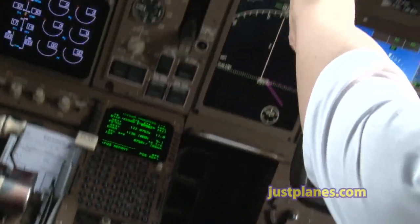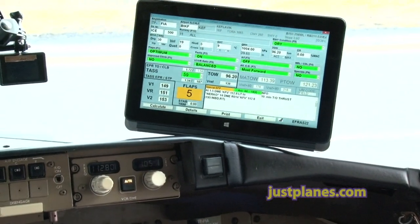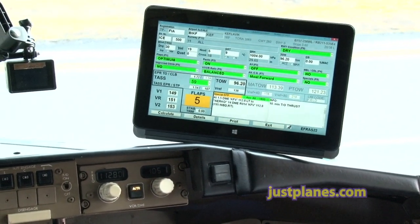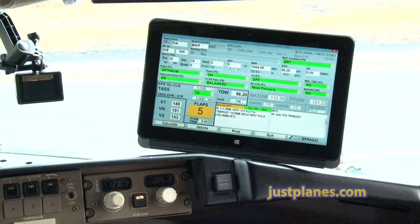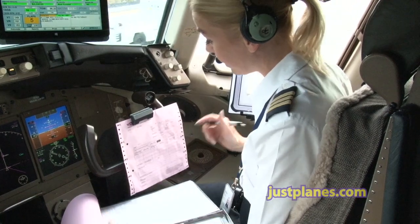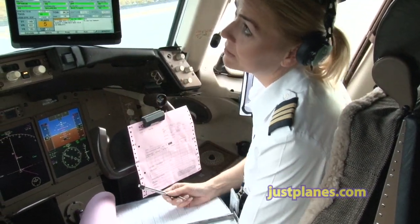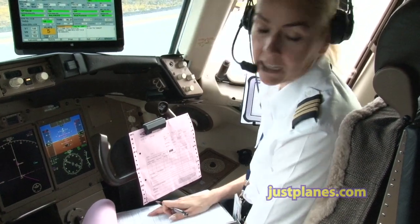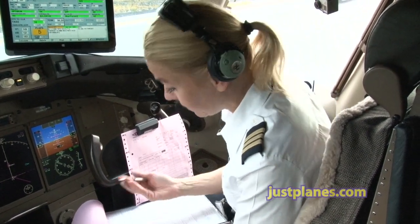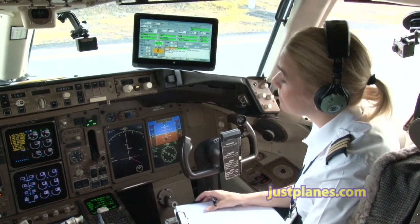And now we have a preliminary calculation of the speeds. And it gives us the engine failure procedure as well. Now the fuel calculation, we have a fuel receipt and we need to make sure it's the same that we asked for and that everything fits. And if it doesn't, we have to investigate further. ICER 500, request clearance to Amsterdam.